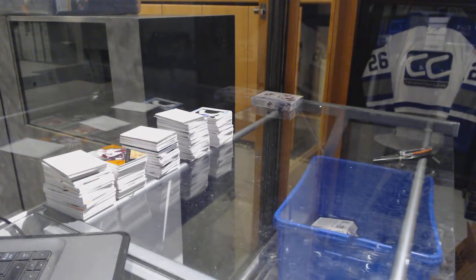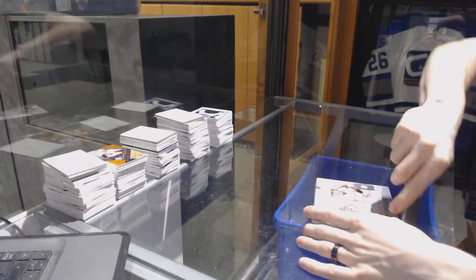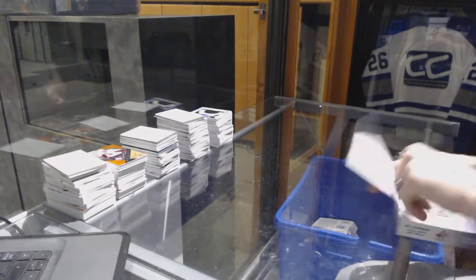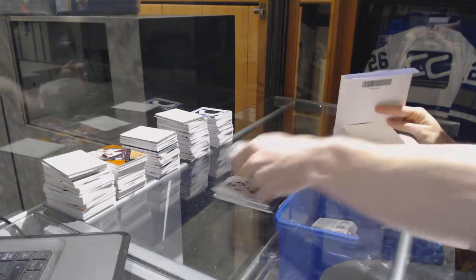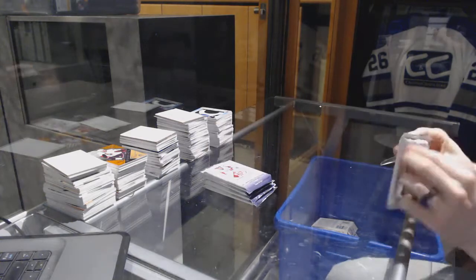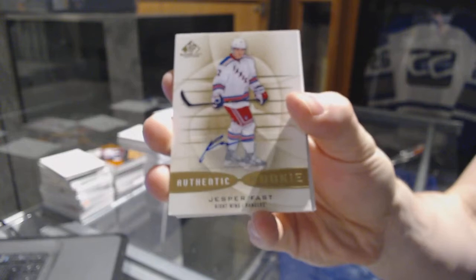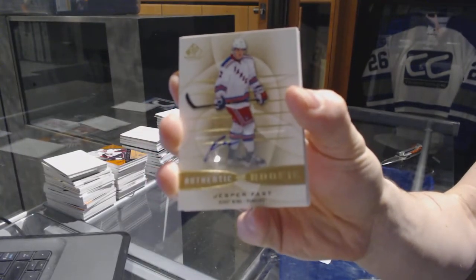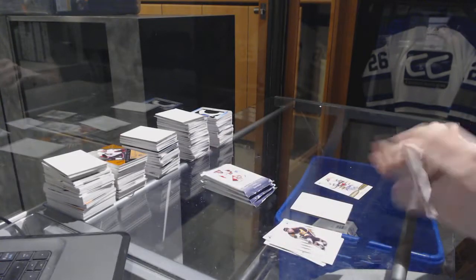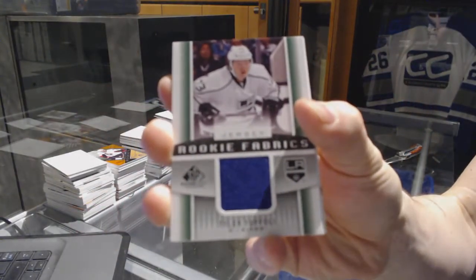All right, on to the 8th and final box. We've got a rookie autograph for the New York Rangers, Jesper Fast. Rookie fabrics for the LA Kings, Tyler Toffoli.